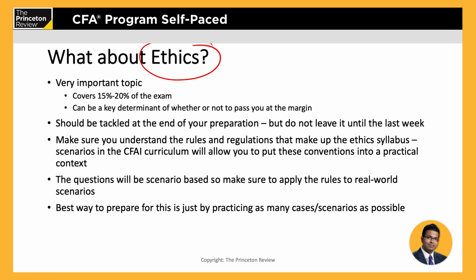that if you're at the margin, let's say, no one knows what the CFA level 1 passing mark is, but let's say it's 65% for a particular year, but you got 64.5. So at that margin, whether they will bump you up to 65% depends on your score in ethics. If you got above 70% in ethics, they will bump you up to 65%. That's what we are hearing. We can't guarantee it. And it also covers 15 to 20% of the exam.